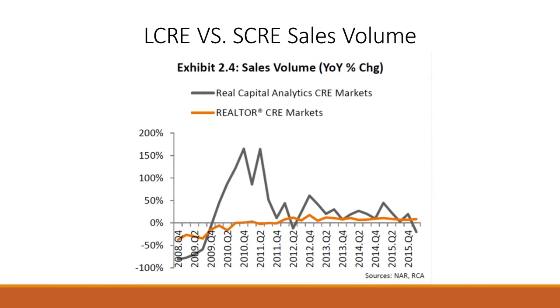So, as you can see here on this chart, these smaller markets are here in orange, large markets are in gray. So it took us longer to get back to where we were transacting at a reasonable volume. When I say reasonable, I mean based on historical averages. Whereas large markets saw a large increase, and then they've also started to see a steady drop-off, and this represents the decline of 20% there.